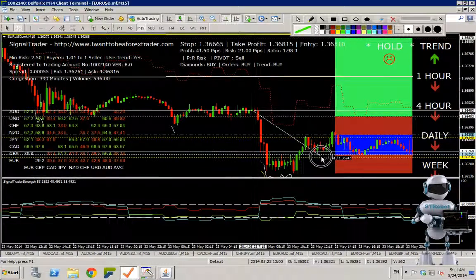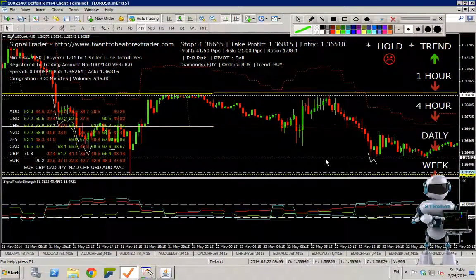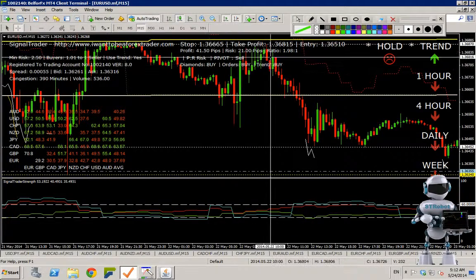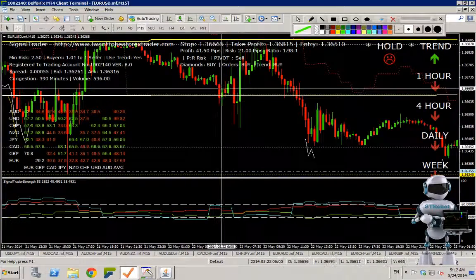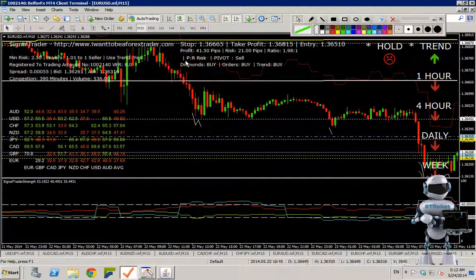Where's it gone? I just scrolled all over the place. A little scrolling tragedy here. So going back to our entry was here. Let's see, where is it? Entry was this one here, that candle there. It rallied back and we moved, keep going down to 25 pips there. Oh, that's better, I can see it now.